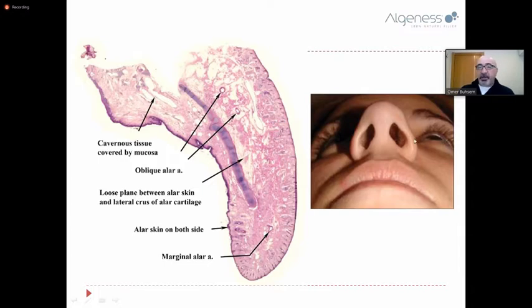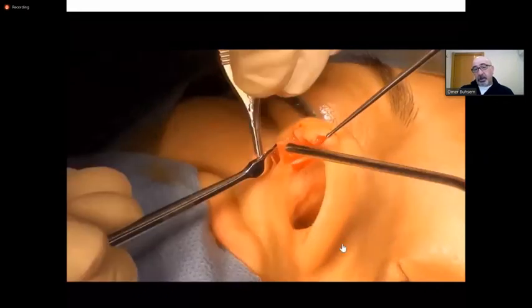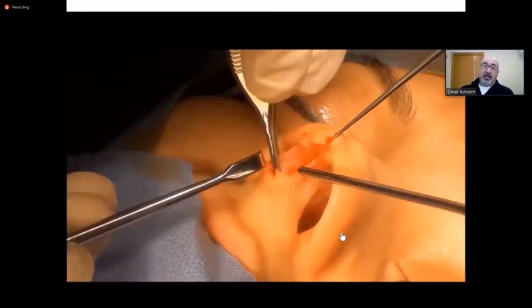It is a really dangerous place. Sometimes we inject just above the cartilage because there is a loose plane between the alar skin and the lateral grooves of the alar cartilage. Just inject here, but I advise you not to inject the alar rings. Okay, Algeness is only for midline. Don't go here. I don't advise injecting in the alar portion.